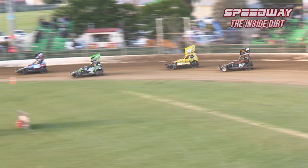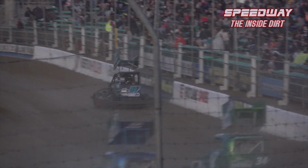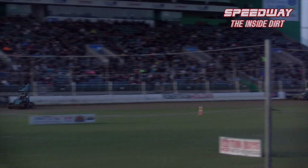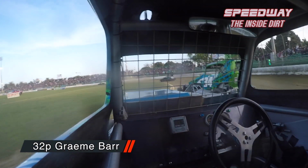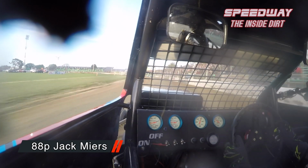Moving it along, he's not catching Peter, but he's certainly consistent. I think Peter B's got the legs over him on this one. He's no doubt going to be happy sitting in 2nd. And remember, they haven't really done any setup on this car. It's all fresh out the box. Both of the Barrs in there, battling it out. Rebecca, she's got one over Dan at the moment, the 34 leading the 32. Back to Jack Myers in 5th spot, Brett Hislop.